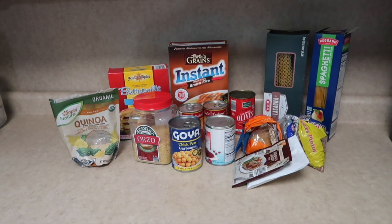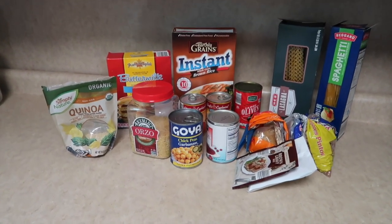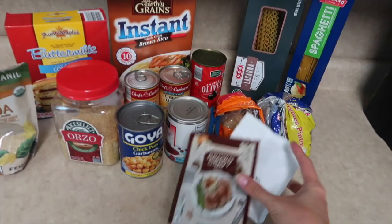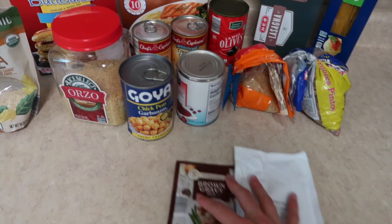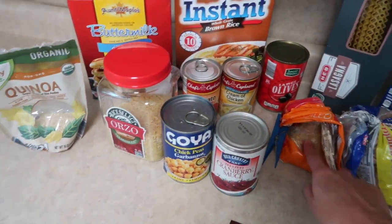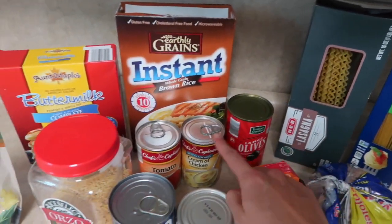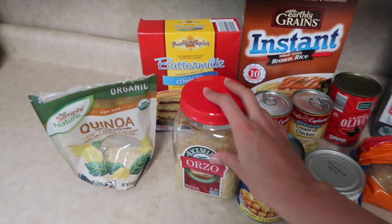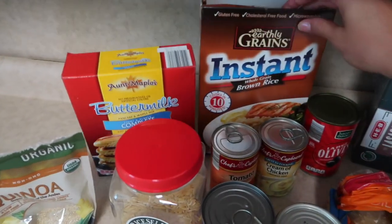Alright guys, this is absolutely the saddest thing ever. My pantry is so bare. This is literally it. Gravy mix, onion soup mix, chickpeas, cranberry sauce, rice, beans, spaghetti noodles, lasagna noodles, black olives, cream of chicken, tomato soup, orzo, quinoa, pancake mix, more rice.